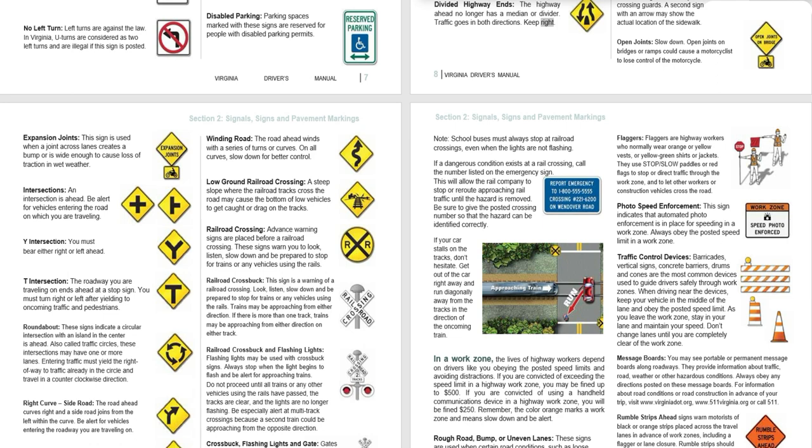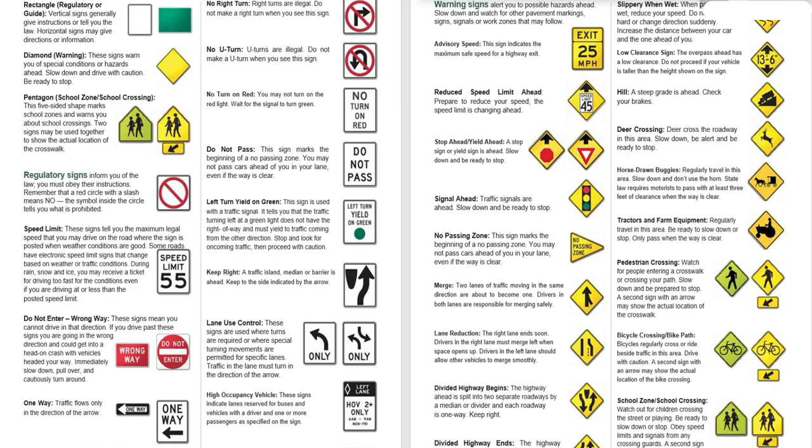Keep right. Slippery when wet: when pavement is wet, reduce your speed. Do not brake hard or change direction suddenly. Increase the distance between your car and the one ahead of you.